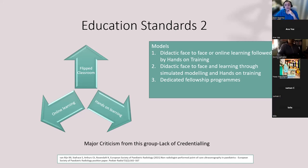And then there are people who would obviously want to attend dedicated fellowship programs. But these are the educational modalities that are in practice at the moment that you'll find available globally. There is a major criticism: how do we credential people? And a key criticism that I have faced is, well, I'm mentoring about 22 out of 35 of you through this particular process. What is the guarantee that I know that it's you who's doing the scan?